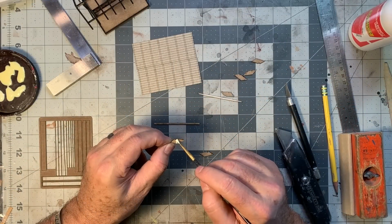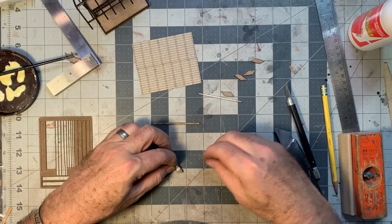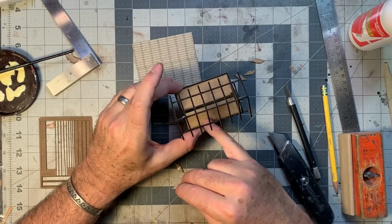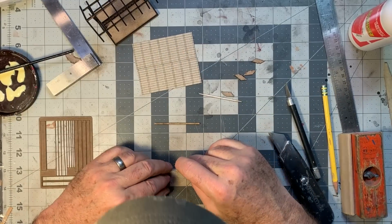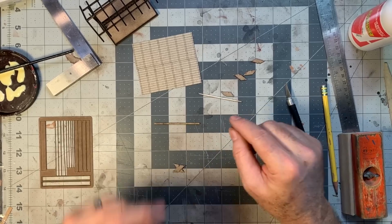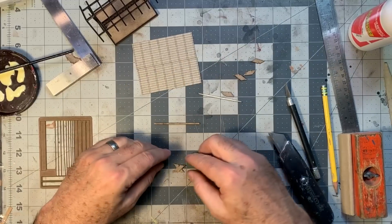The bench itself I need to build separately because it has to sit up on top of the decking. So I finished this. I'm going to paint all this. Going to build the bench, or at least the base of the bench, as a second sub-assembly, paint all that, put the decking in, and then put everything together.